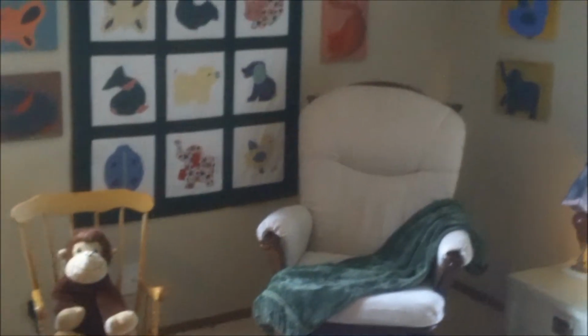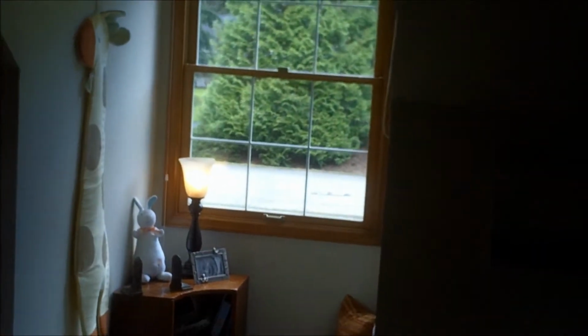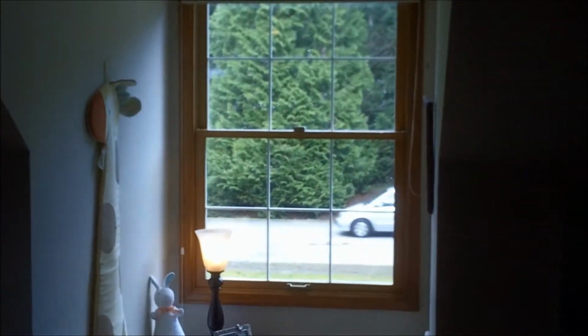This is Lila's room. She loves to go over into this cute spot here in the dormer beneath the window and read. I've watched her do that. It's really cute, and it's really a charming room. I'm always attracted to interesting ceiling and sculptural shapes.